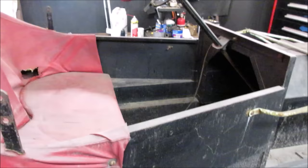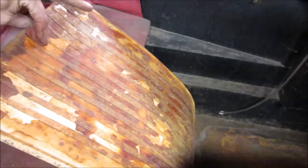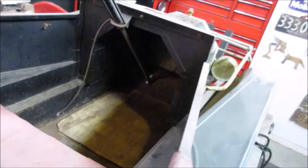I don't know what that would go to. Well, I guess we'll find out. It was like a floor mat. Actually, it looks like a drain for a dish or a sink, huh? Maybe. I'm glad that it doesn't have a gas and a brake pedal down there because I don't think I'm going to fit in there very well.